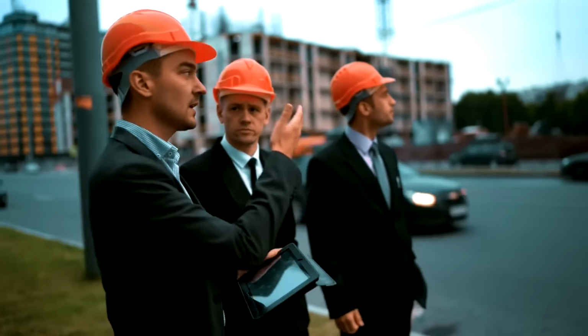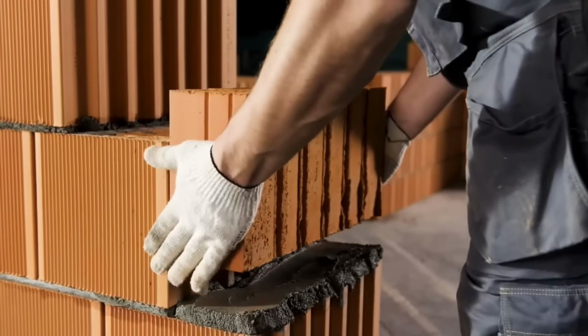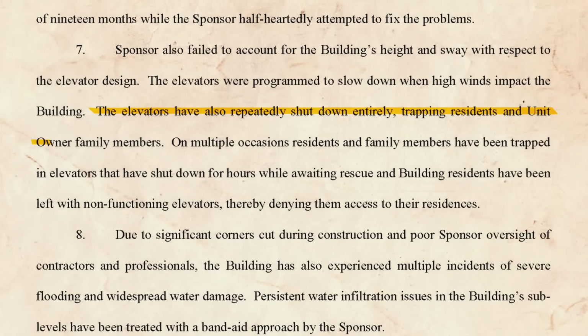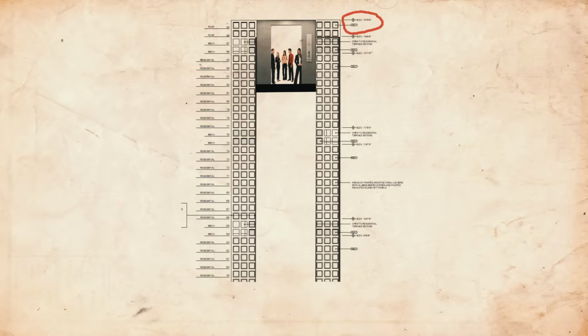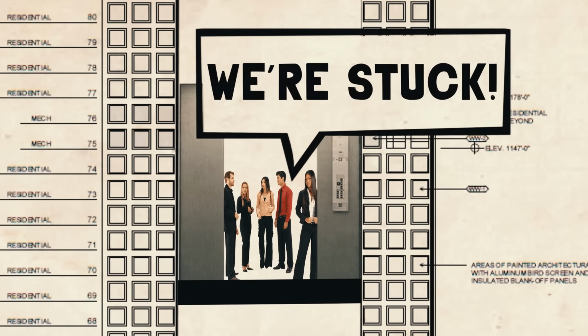Well, the developers of the building also didn't account for how the building would sway because of its extreme height and how this would impact the elevators. Residents claim that these elevators have repeatedly shut down entirely during periods of high wind where family members have been trapped in the elevators that have shut down for hours before finally getting rescued.